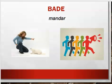Our next word is bade. Bade. Bade. Bade. The mother bade the children to pay attention when crossing the busy street. It means to have commanded or ordered, to tell what to do.